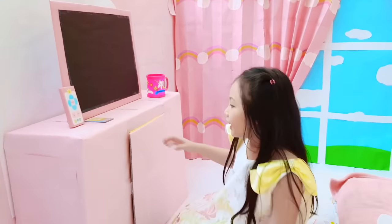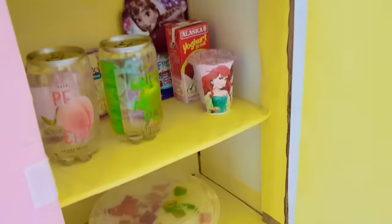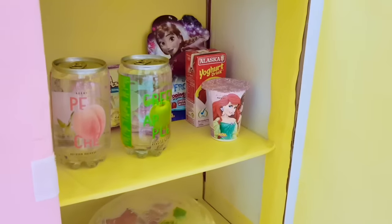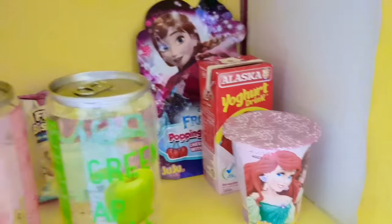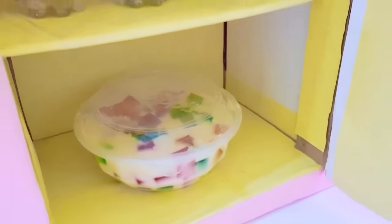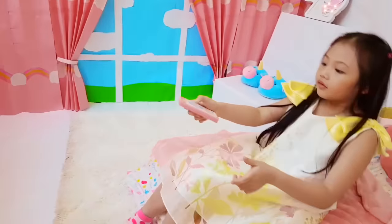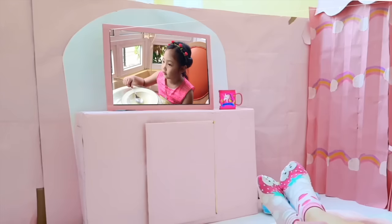There's a TV and my mini bar. Ooh, the snacks here look yummy. Down here, I have rainbow colored jello. I even have free soda water, peach flavored and green apple flavor. Wow, it looks so unicorny. I wonder what's showing today. Beauty and the Beast! I love this story!